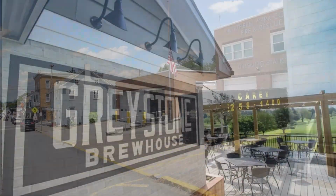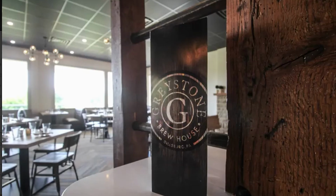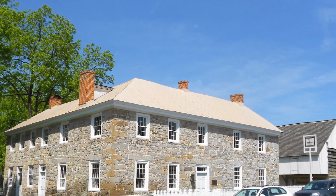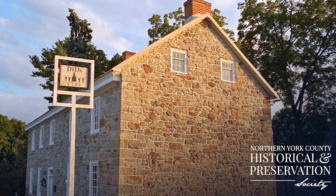Also, make sure to visit Greystone Public House and the historic Dill's Tavern. Both great spots for dinner, for some drinks. And Dill's Tavern was actually founded in the 1750s and is listed on the National Register of Historic Places.